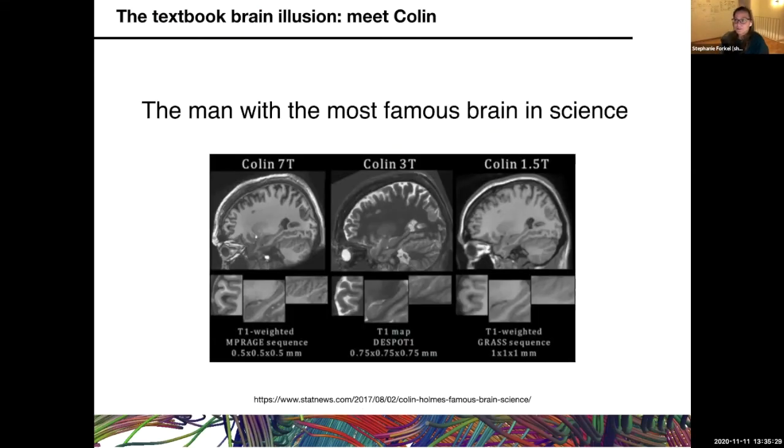I want to introduce you to another famous case, and that's a famous case that isn't as famous as the others, simply because he didn't have a deficit, but he's used or was used as the template brain. So in order to do the lesion overlay that I explained to you, we need to bring all our brains into the same kind of space. So we need to assume that we're all the same in order to stack up our brain lesions. And this was really one of the first templates that was available, and any imaging software you open today will have one version of Colin's brain in there as a template.